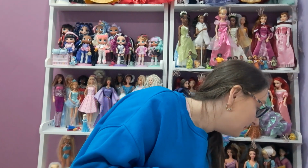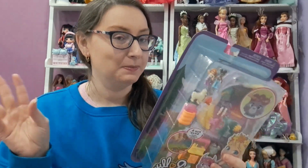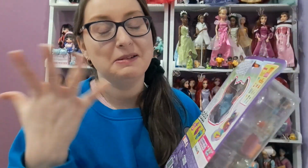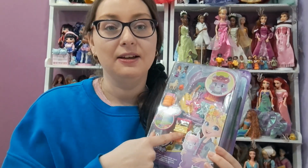But on top of those, I also received a Polly Pocket for my birthday, or not for my birthday, sorry, for Christmas. My birthday and Christmas are very close together, but this one I got for Christmas, and it is the llama one, which I think was from the last series that was released, but I could be wrong. I don't think I got any from this series, so I didn't get the llama, and I didn't get any of these 3, but one of my family members very kindly purchased me this one, and I think it'll be especially interesting because I do have a llama compact from a previous one that they did.